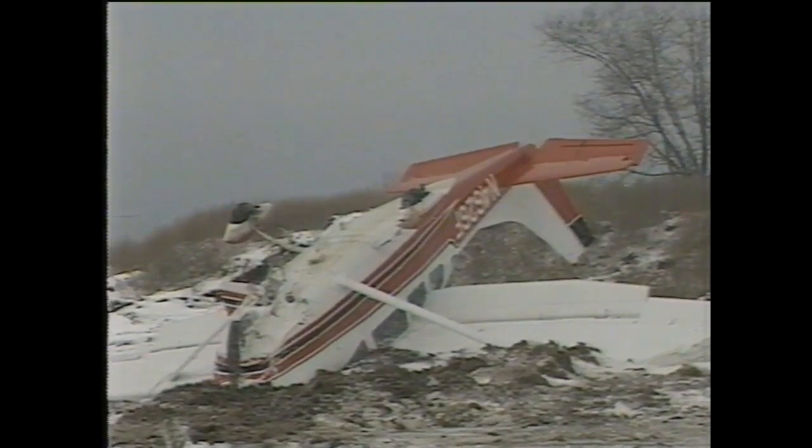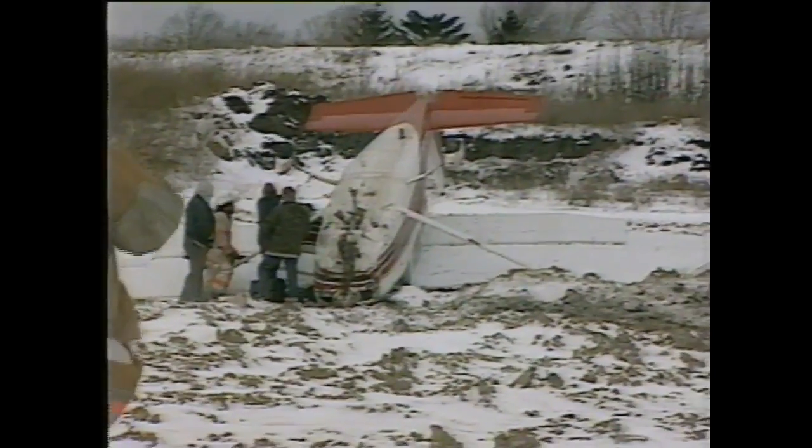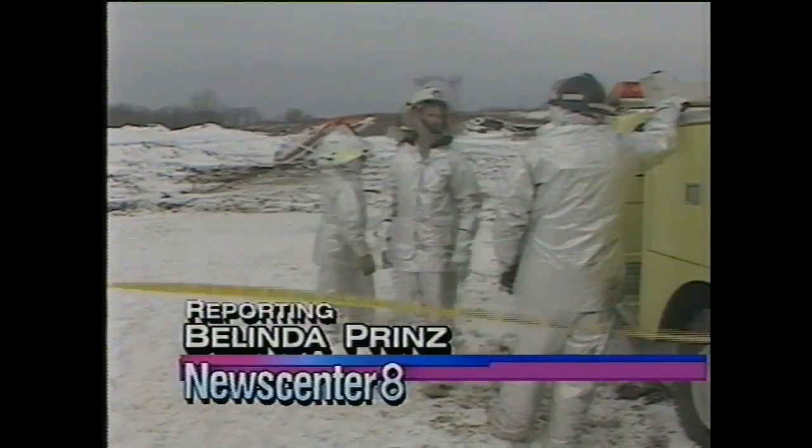Crumpy said he was losing altitude fast. He banked his plane sharply to avoid a crash landing on the freeway. He took his chances instead in the rough terrain of the field. And except for minor cuts and scratches, all three were all right. The Federal Aviation Administration is investigating what caused the power failure. Belinda Prince, News Center 8, Cleveland.